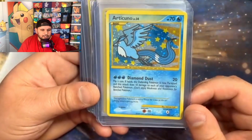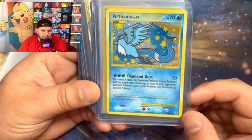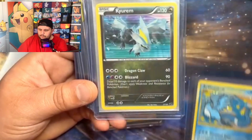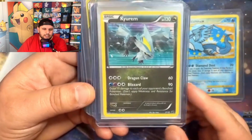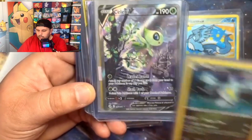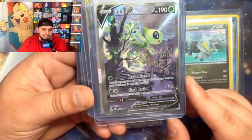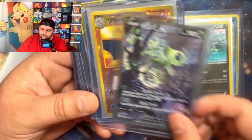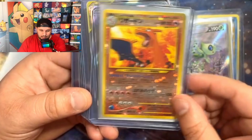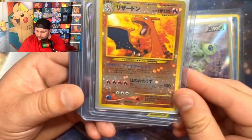So we picked up a Supreme Victors Articuno. Not the mintiest, but it's still a super cool card that you don't see every day. So we had to pick it up. We picked up the Black and White secret rare Kyurem. Had to grab that, especially since I grabbed all the other Black and Whites. We got the Celebi V alternate art. We got the Charizard Neo Premium File. Super cool card. This one is pretty minty.